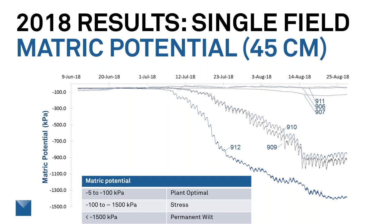And this graph shows you very clearly that 3 of the sites, not on purpose, but just as it happened, went dry over the season. That they dropped out of this plant optimal range that's basically down to about negative 100 kilopascals matric potential and entered this range of stress which lasts from about -100 to -1500. Now, these are not exact numbers.